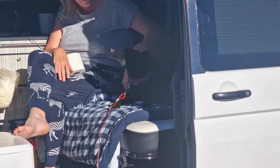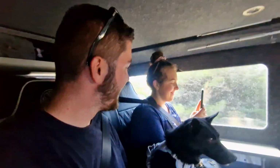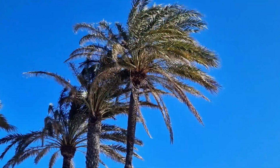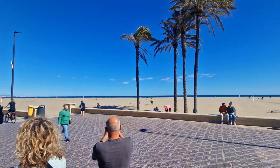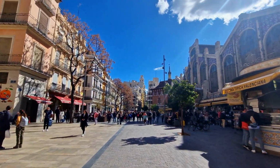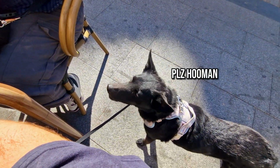Whilst Lola enjoyed her daily cuddles with Steve and Becky, we got ready to pile into their van and head to the charming city of Valencia. After some brief exploring, we all stopped for some lunch right in the centre, which went down an absolute treat.